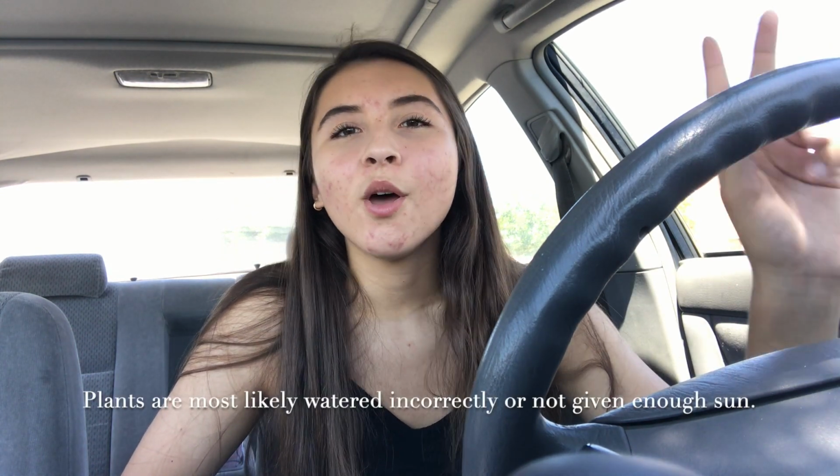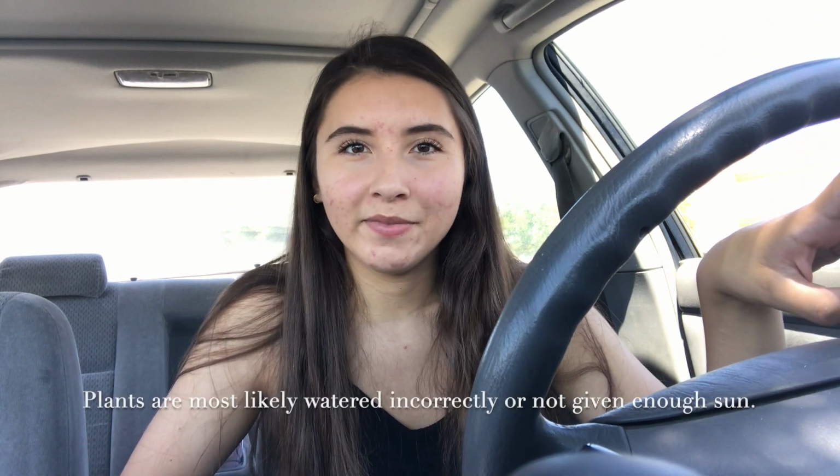The thing about clearance is that you kind of have to make sure that there's no bugs or anything, I guess. Usually what I find is that it's underwatered or that it hasn't gotten enough light. So those are really easy fixes. You just prune away the dead leaves. Let's go check out Walmart. I'm really hopeful they have something good.